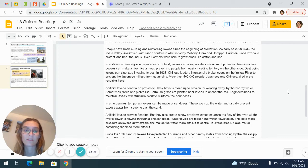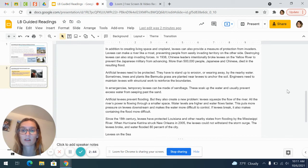As early as 2500 BCE, the Indus Valley Civilization, with urban centers in what is today Mohenjo-Daro and Harappa, Pakistan, used levees to protect land near the Indus River. Farmers were able to grow crops like cotton and rice. In addition to creating living space in cropland, levees can also provide a measure of protection from invaders. Levees can make a river like a moat, preventing people from easily invading territory on the other side.